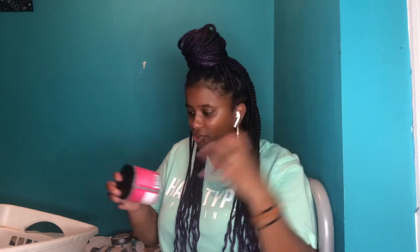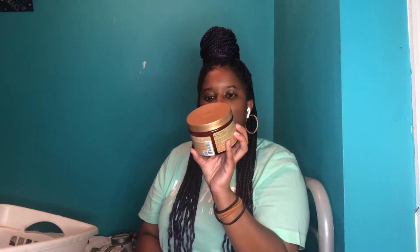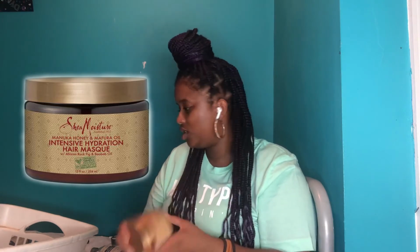It's a protein treatment, and I really like using this because it comes in handy, like if I'm about to get a blowout, and I need my hair to have some strength to it. This is my go-to deep conditioner. I just really like this. It's a hair mask, and it's a hydration mask, and like I said, anything with hydration works with my hair because I have dry hair.